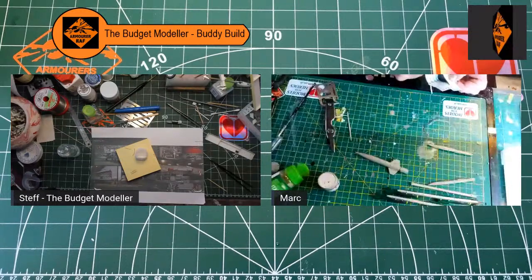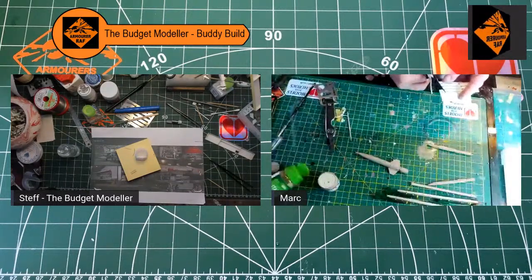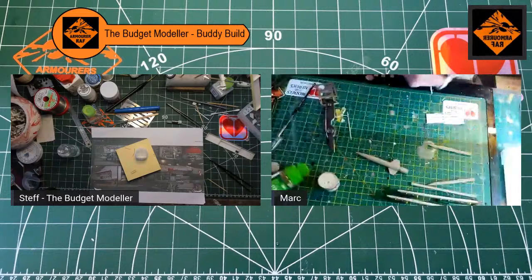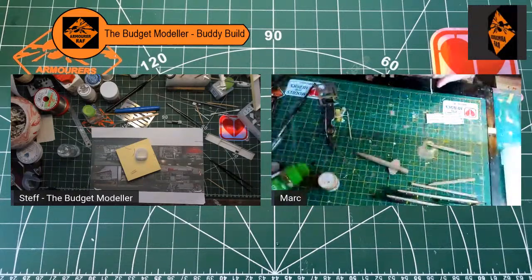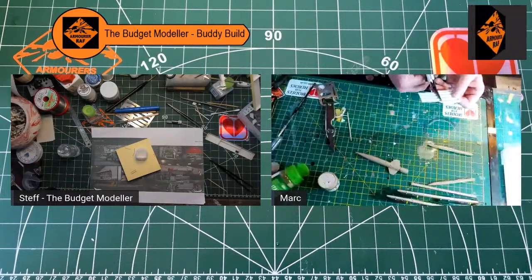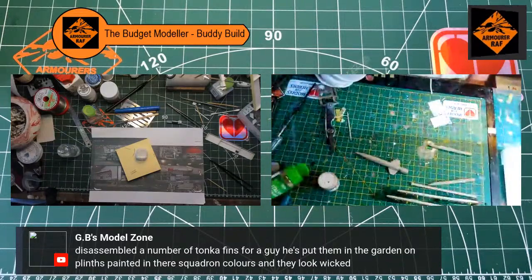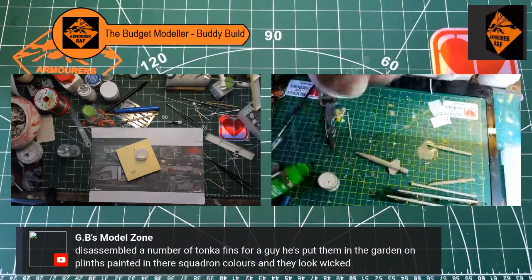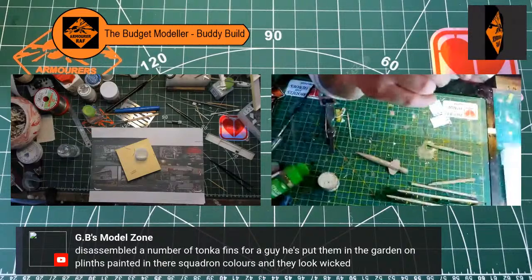GB's gone. He helped dismantle quite a few Tonkers to send to museums. Cool. Look out, Mick Hibbert's in. Oh, for God's sakes. No. Who let him in? Everybody. Yeah, he said cross-threading is free Loctite. Mick, I like the way you're thinking. GB's also disassembled a number of Tonka fins for a guy, and he's put them in the garden on plinths, painted in the squadron colours, and they look wicked. Oh, awesome. Yeah, I saw a post on that. Somebody had a mighty fin in their back garden, and he tried passing the excuse of, oh, darling, I've got a new sundial for the garden. Yeah. No, I like that idea. My garden's bloody big enough to do it. No, mine ain't.